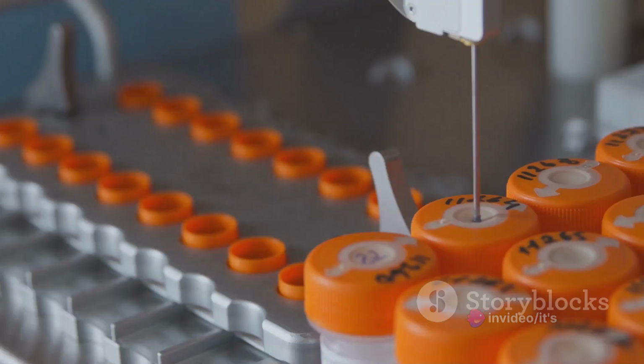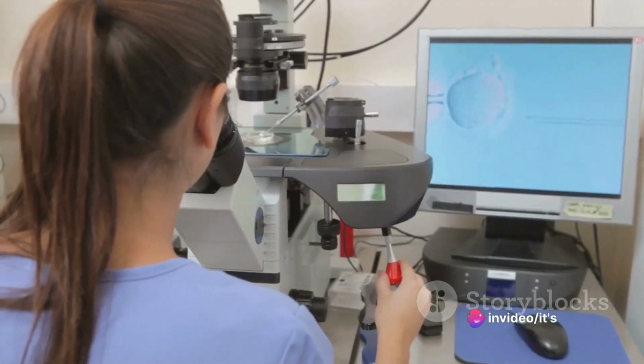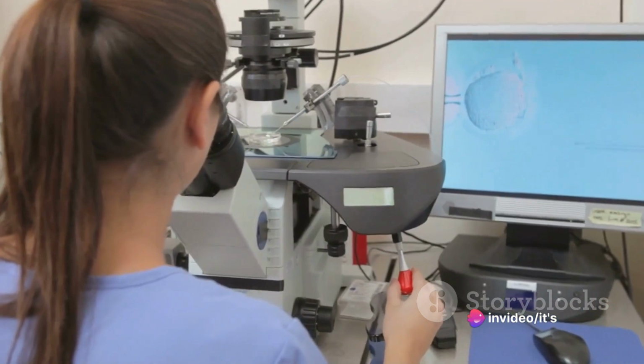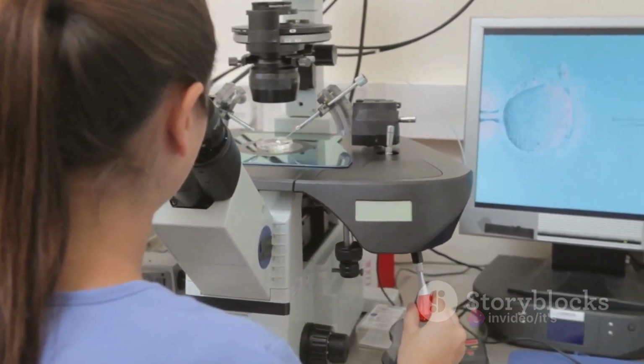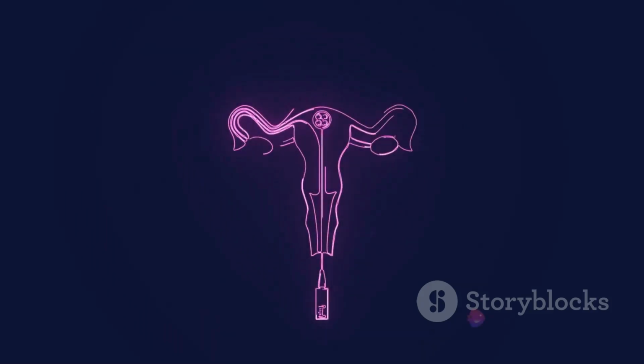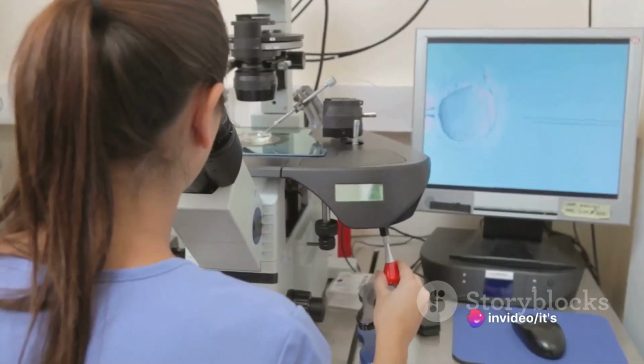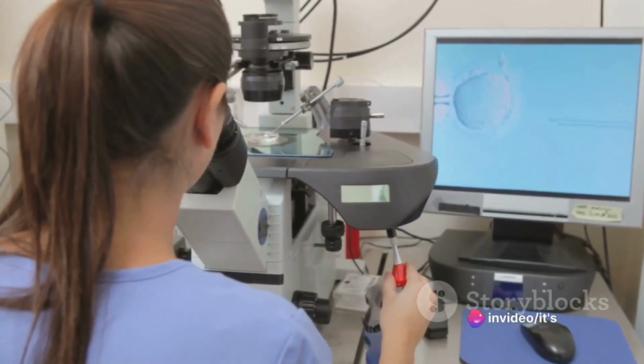In vitro fertilization, or IVF, is a form of assisted reproductive technology that involves fertilizing an egg outside of the body and then transferring it back into the uterus. It's a meticulously planned and executed three-step process: egg retrieval, fertilization, and embryo transfer. First, eggs are harvested from the ovaries in a procedure known as follicle aspiration. This is done using a needle guided by ultrasound through the vaginal wall.